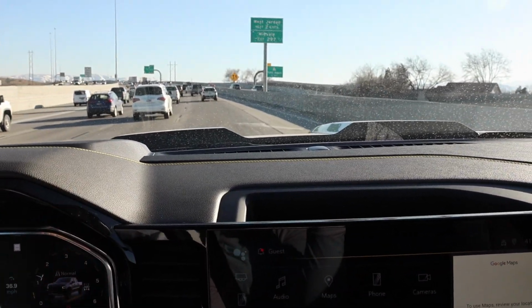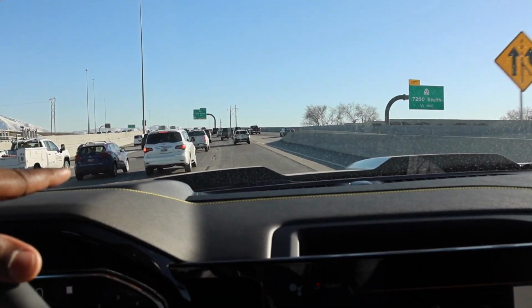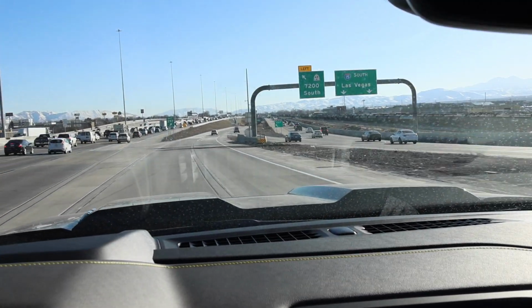I'm just kidding. I do like this color too, but my wife does not want to drive any more pickups for the foreseeable future, because when we lived full time in our RV, she was like, I am not driving a truck if I don't have to. So that kills that deal.